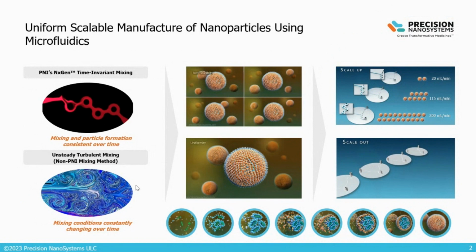We can also take these microfluidic mixers and arrange them in parallel to scale out manufacturing. And as you see at the bottom of this slide, we are basically controlling the self-assembly of the lipid nanoparticle so that in one step, the nanoparticle is formed where the lipids form around the nucleic acid payload through an electrostatic interaction between the ionizable lipid and the nucleic acid, which is negatively charged. There's other mixing technologies, but they're typically harder to control and to scale. And they typically involve unsteady, turbulent mixing, as you can see in the bottom left of this slide here. So these mixing conditions can constantly change over time and require careful control. Whereas we've solved this for you at Precision Nanosystems with our time invariant mixing and our next-gen microfluidics.